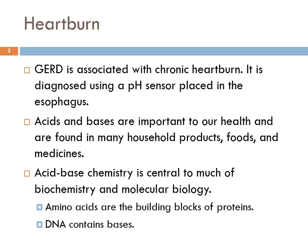GERD is gastroesophageal reflux disease, and that's when heartburn gets chronic. And some people suffer from that. That can be caused by a number of things. But they can actually diagnose that by placing a little wireless pH sensor down near the bottom of your esophagus, and then it will transmit pH readings. And so they can track what's going on in there during the day and then find a way to treat it.